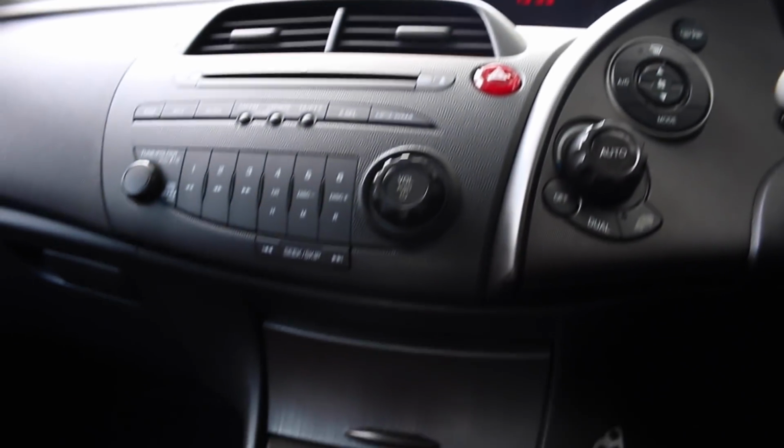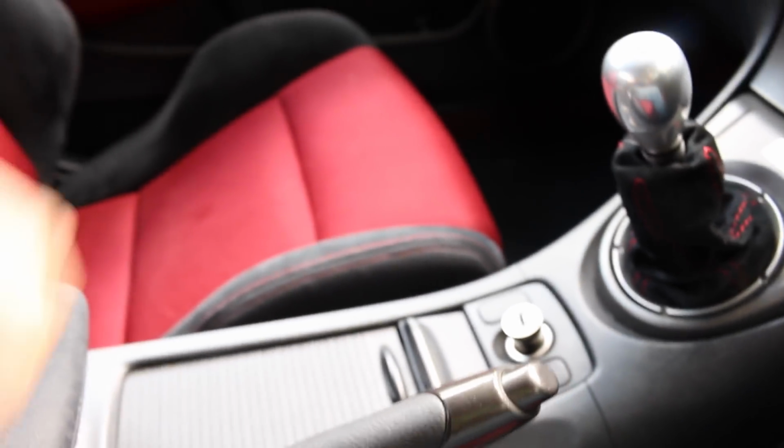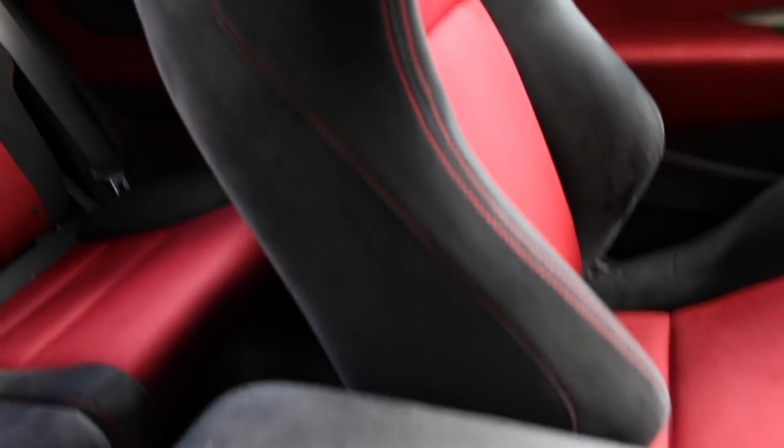Just down to the center console. There's a Type R badge just there. And we have plenty of storage, so you have twin cup holders and armrests.